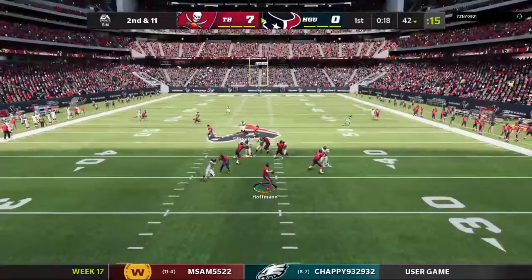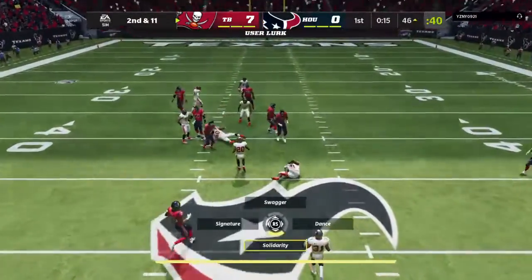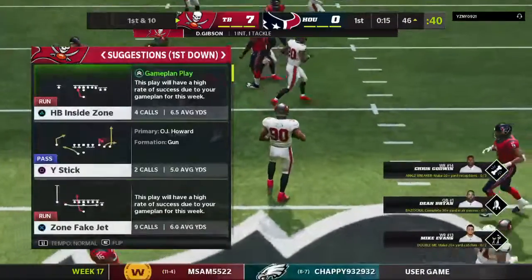Now they'll switch it up here and look to throw. He rifles one, and that's going to be intercepted. Good positioning, and it's picked off.